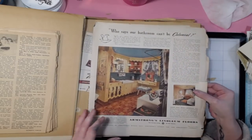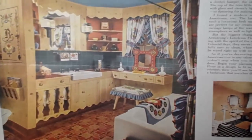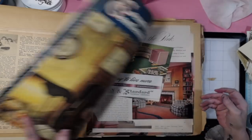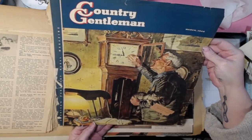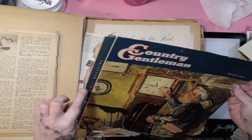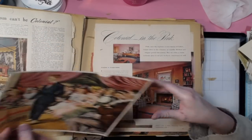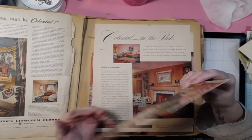And then this is, who says a bathroom can't be colonial? Who would want it that way? Isn't that a beautiful bathroom? Oh, look at this. America's foremost rural magazine, March 1946. See, those other ones are from like the 1930s and they're not nearly as damaged. But then again, these could have been just thrown in there after the fact. I don't know. It's just how somebody stores things.